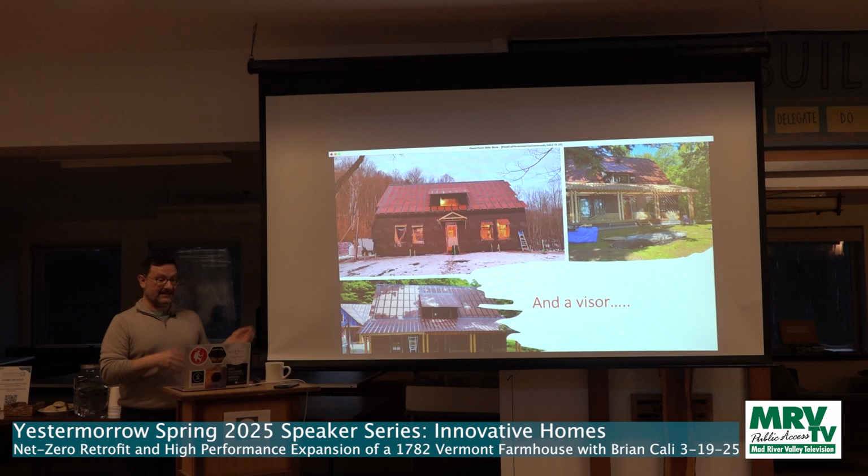So anyway, we added a porch. It does a lot for the experience of the house, and it also provides a bit of a visor for the western sun for most of the day. You still get a little bit of light coming in, but it's quite nice.